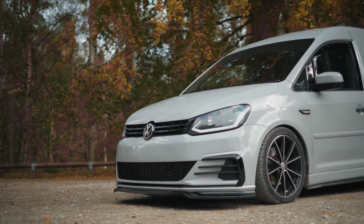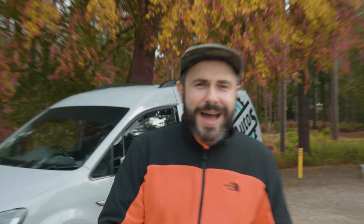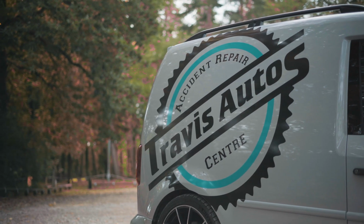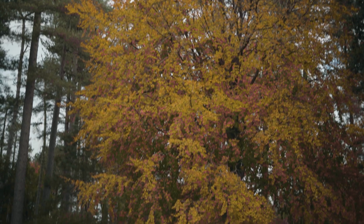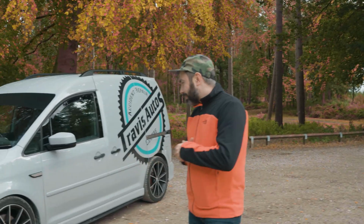Sick. Caddy TFSI, 295 horsepower, stage 2 by Riverside Racing. It's actually a stage 2 plus. This engine actually came out of an EOS, and Riverside Racing have really pushed this engine to its limits. To get that power out of this engine on a standard clutch is absolutely insane. It's probably ready to, I don't know, explode into pieces at some point. But yeah, this van is an absolute weapon.